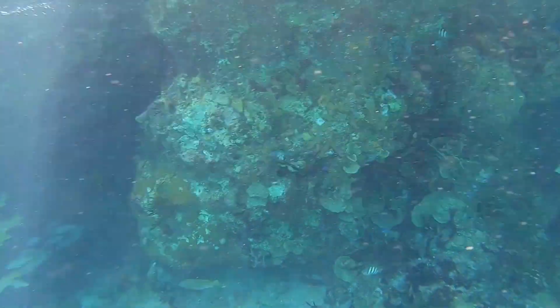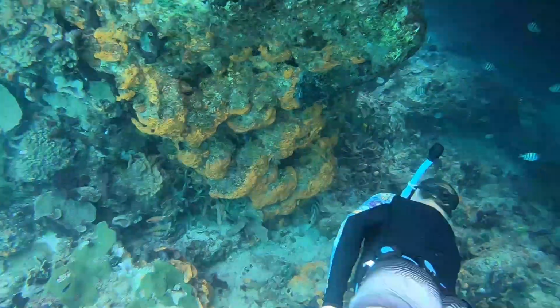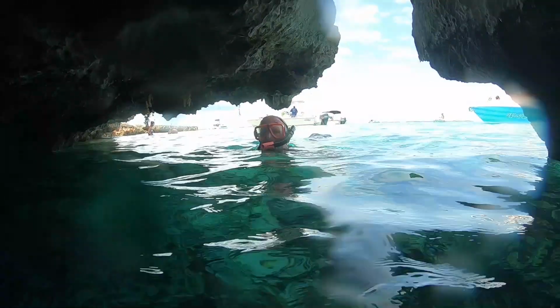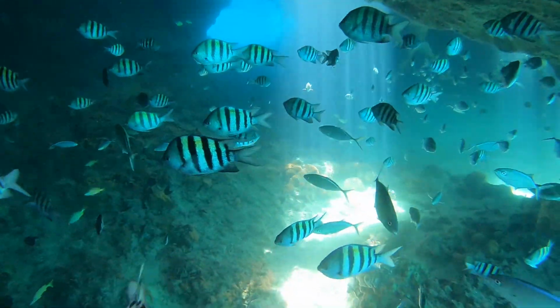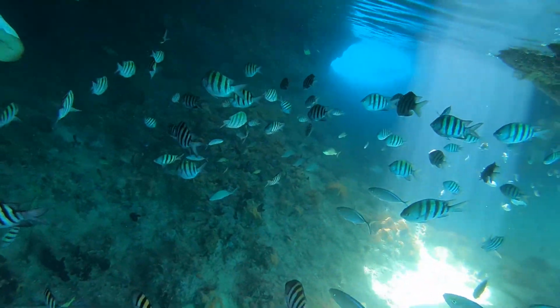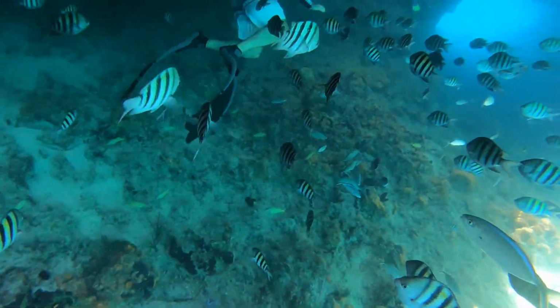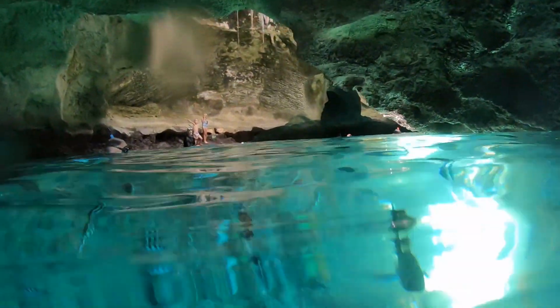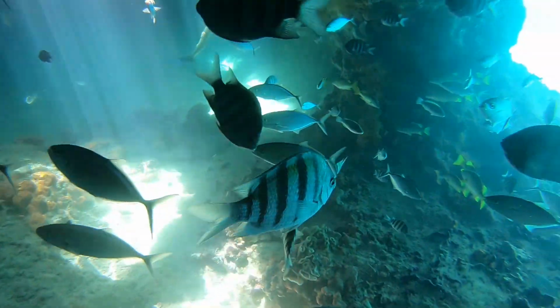The next morning, we went over to Thunderball Grotto to beat the tourist crowds and get some snorkeling in. The grotto is stuffed full of colorful fish lit up by sunlight from openings in the top and sides.